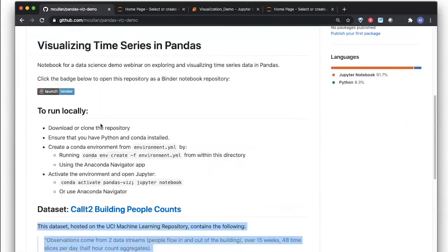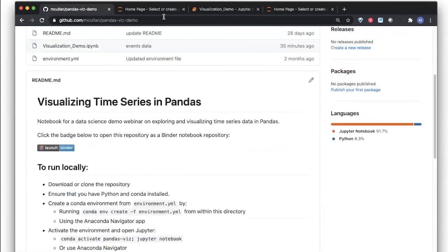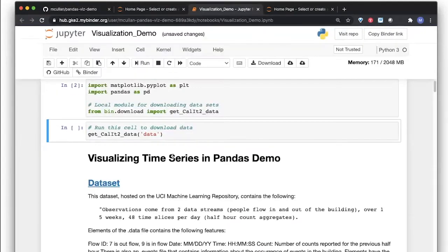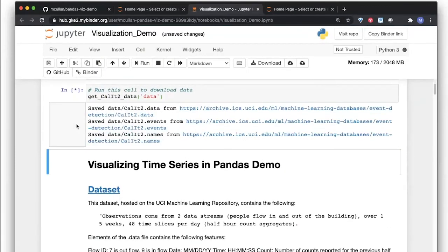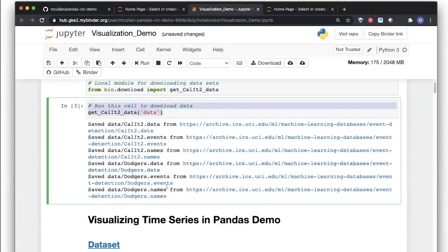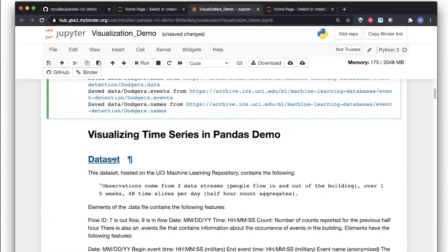I have a little bit of information on getting it all running on your own machine, but it shouldn't be too hard otherwise if there are any gaps to fill in. Okay, so we'll make sure we're running all of these cells as we go down. This one is just going to download some data that we'll be working with. And what is this data set? Well, let's check out this link.